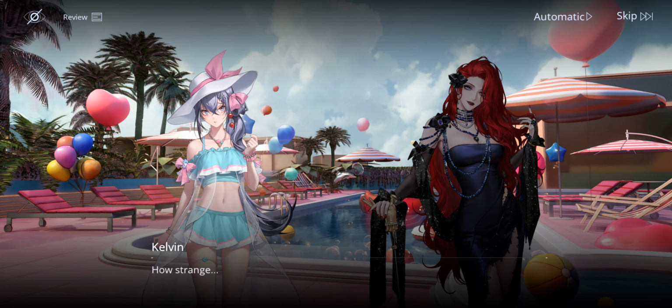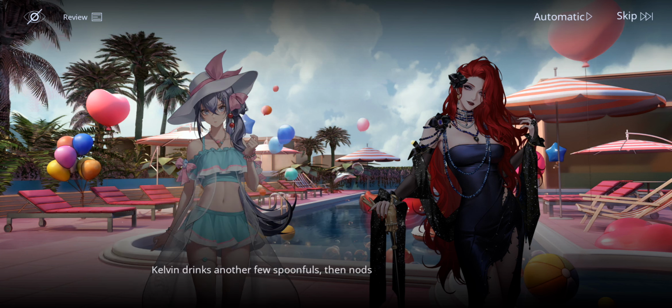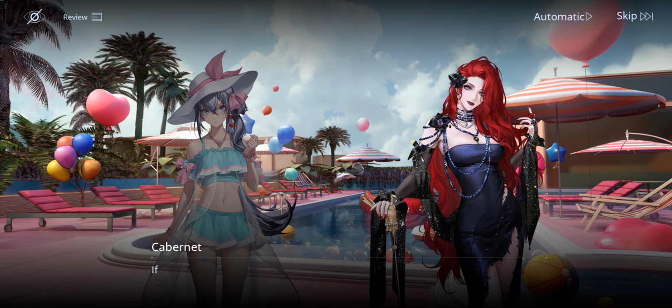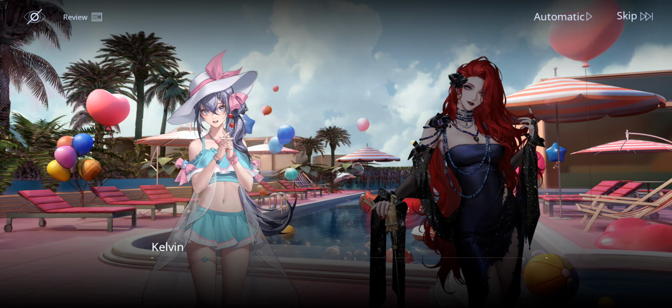How strange. Though I can't taste food this hot, this soup feels familiar. No, she can't. Right, she can't taste hot stuff. Familiar. Kelvin drinks another few spoonfuls and nods confidently. I'm sure I've eaten this before. If I'm not mistaken, you're referring to the ice cream you had just now? Cabernet's words light up Kelvin's eyes. That's right! It's the ice cream! You're amazing, Miss Cabernet!